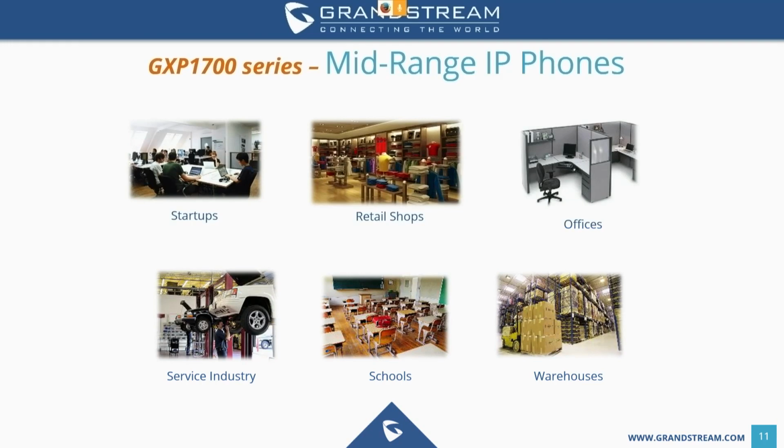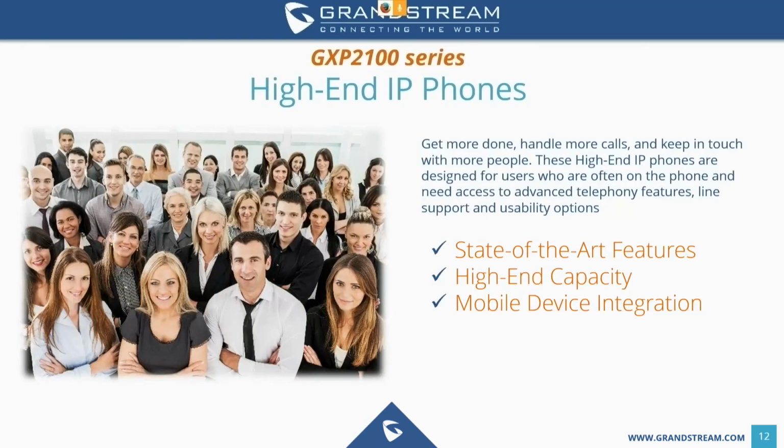Again, really ideal for growing businesses, businesses that need an attractive phone with calling capacity and features that they can grow with at an entry-level price. Startups is really the best one for it, but also retail shops, offices, service industry, schools, warehouses, places where the public is going to be around your location. You want to give off a good impression with a really attractive-looking phone without the high-end price, basically at an entry-level price, and that's what the mid-range IP phones are ideal for.